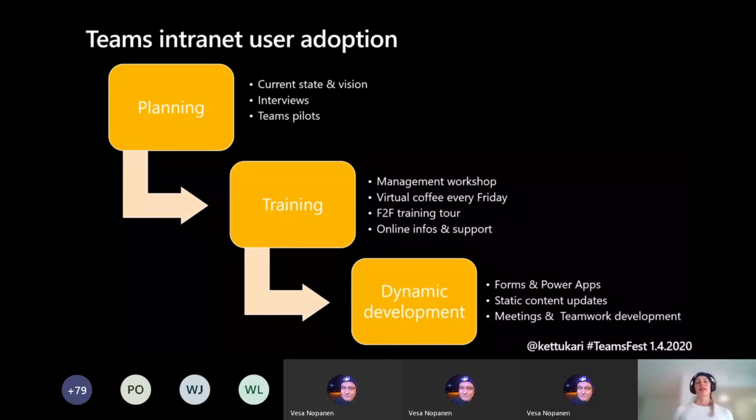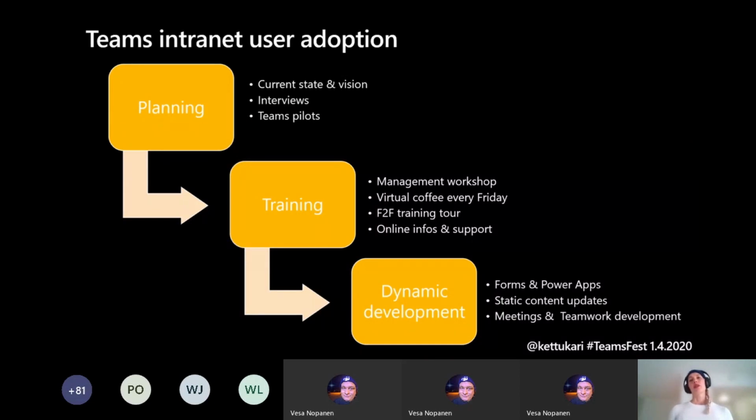And actually, I think I saw Alexander Egger's session a little bit earlier on today, and he talked about user adoption in small companies. And he said that in small companies especially, it's very important to talk to people, live or via videos. And I felt just the same in here.